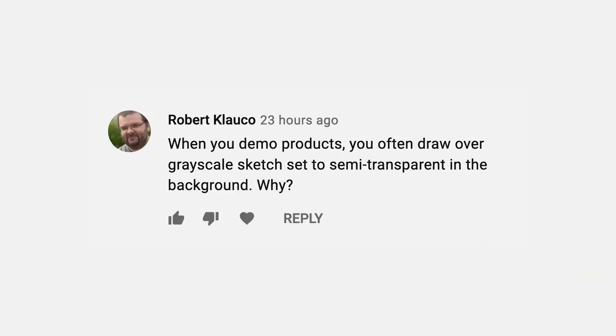When you do product demos, you often draw over a grayscale sketch that's semi-transparent in the background. Why? A little behind the scenes magic so you know how I work. Usually what I do is I create a finished drawing, usually on the iPad. I just create the drawing I'm going to use for the review. Part of the reason why is, if I'm being completely honest, I am not that great of an artist. And so that sketching process takes me a long time, and I churn through it a lot, and I try a lot of different things.